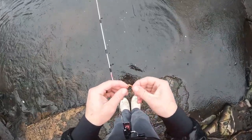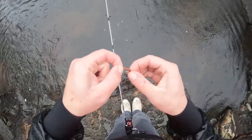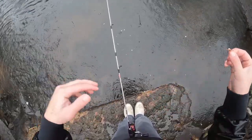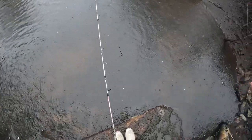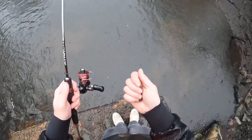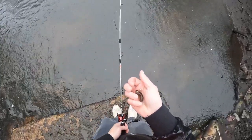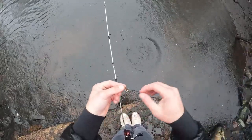Now the reason I'm doing this in this pool is because I've often found that juvenile white perch will hang out in these pools that hold a lot of mummy chug. Alright, I could do this all day, but I'm gonna go try to find a fourth spot. Hopefully get some white perch.